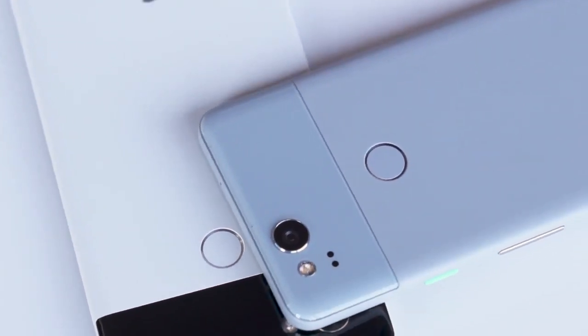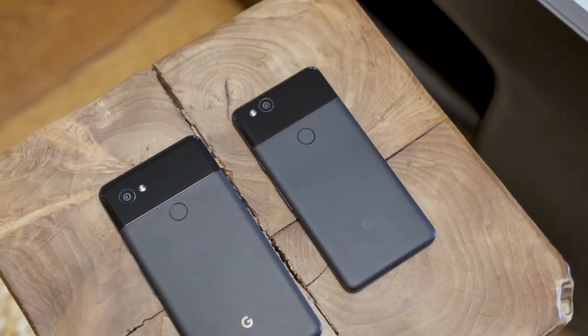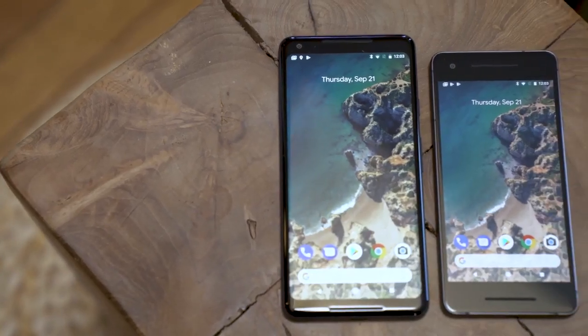The phones are made out of aluminum and Gorilla Glass 5, and unfortunately that means they don't support wireless charging, but they do support fast charging. Google says they're IP67 resistant, which means that they're splash proof, but they're not really fully waterproof.